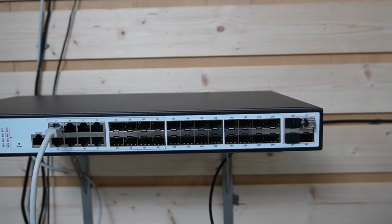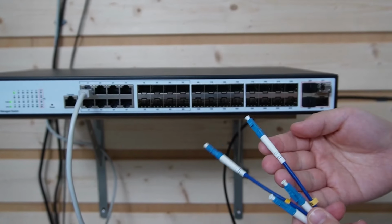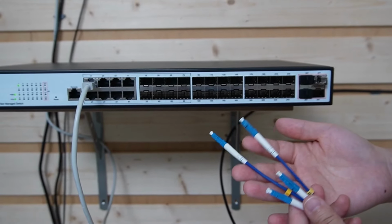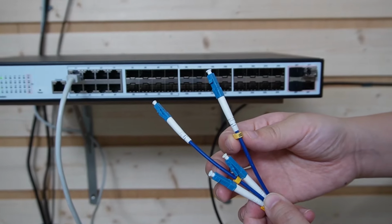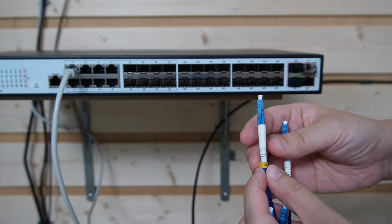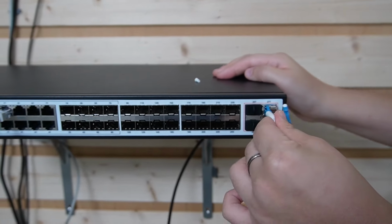Today we're using this 4-strand pre-made fiber optic cable. It's using LC connectors and it's single mode. And we don't have to worry about the connector since it is pre-made. And on each strand it has a label on it, so you won't mix them up. So let's use strand A for the connection.